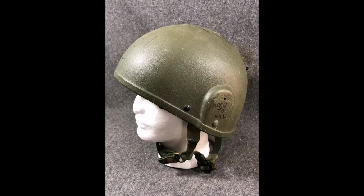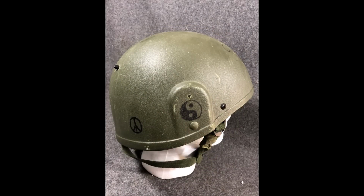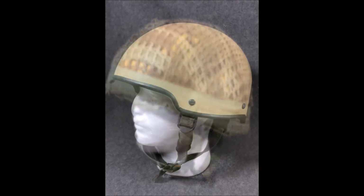So right here we've got my personal one that I kept, the British Mark VI ballistic nylon helmet. This one's got soldier graffiti on it. It's got Born to Kill written on the left side and a peace sign and all that stuff. Liners used, very comfortable though, and I decided to keep the cover that was on it as well. It's very interesting kind of bushcraft soldiery going on there.